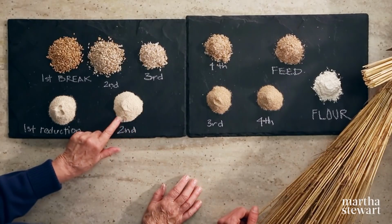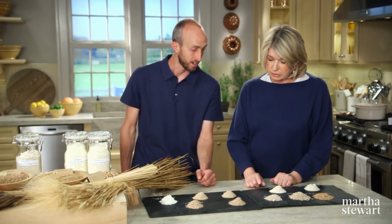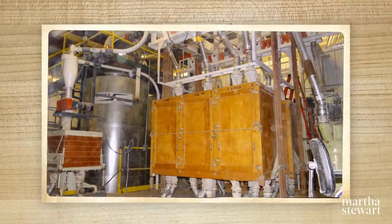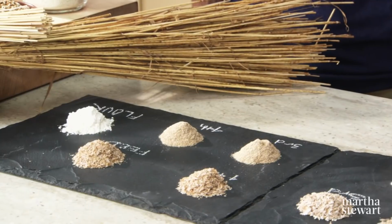Yeah, it is. And so what is this one? This is the second pass of the reduction. And as you can see, we're getting darker as we go along, so we're taking the white starch out. So how come you're getting darker? We're taking the white starch out. Every pass, it gets sifted. Where does it go? Up to a big mechanical sifter. And the white is finer than the brown. The white gets sifted out, and that's what you want to end up with. That's what we're making our end product on the roller mill system.